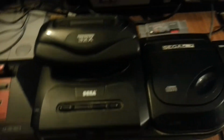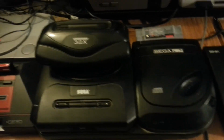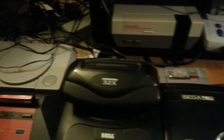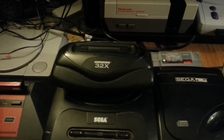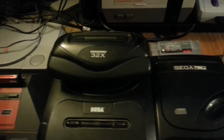Right beside it, we've got the monstrosity of the Sega Genesis 2 and the Sega CD and the 32X. This is just a big mess. Unfortunately, this 32X is not the greatest of systems. Doesn't have very many good games at all. The only one I've managed to get for it is Doom, and it's pretty terrible.